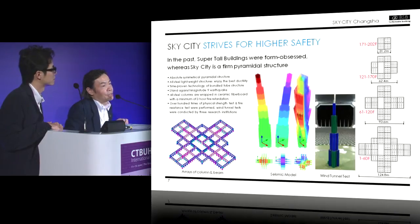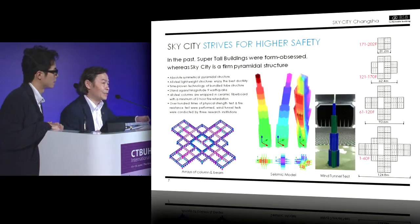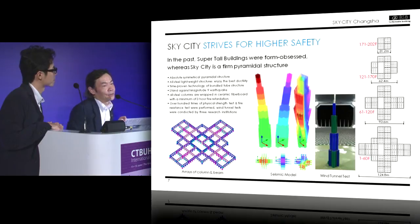So in sum, the space in this building is different than conventional buildings. And in structural design, there's nothing too special. It uses H-beam, 100% steel structure. And everything is fabricated in the factory and assembled, connected together by bolts on-site.